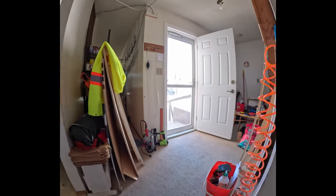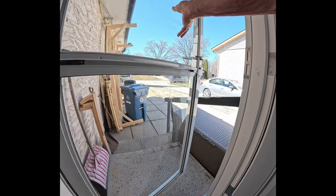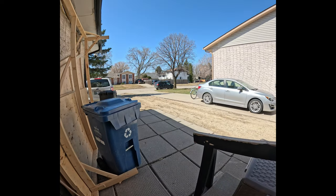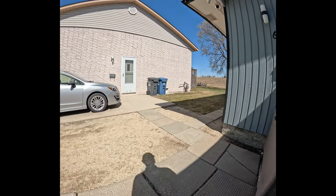Okay, for those of you who wanted to see Missy, I've got good news for you. I was talking to my neighbor a few minutes ago, and he was saying he's going to bring her over. I can hear her. We'll go out to her because it's such a nice day.